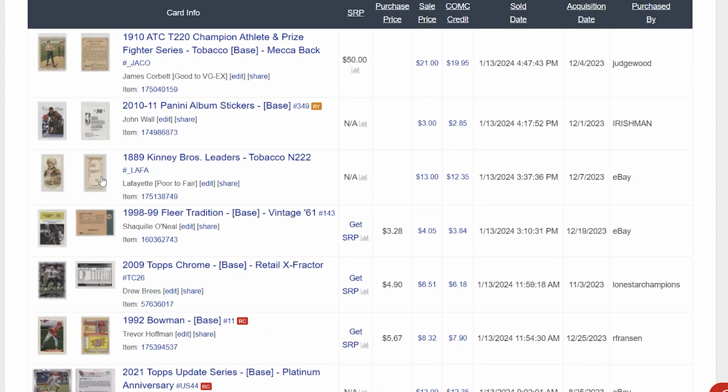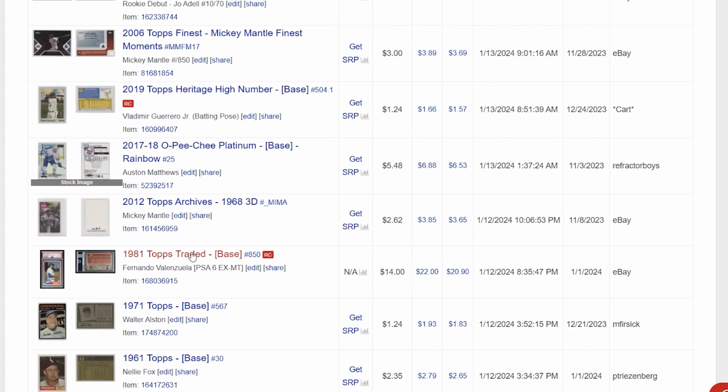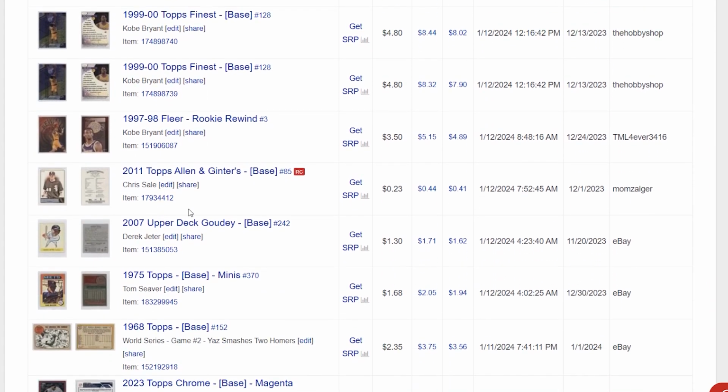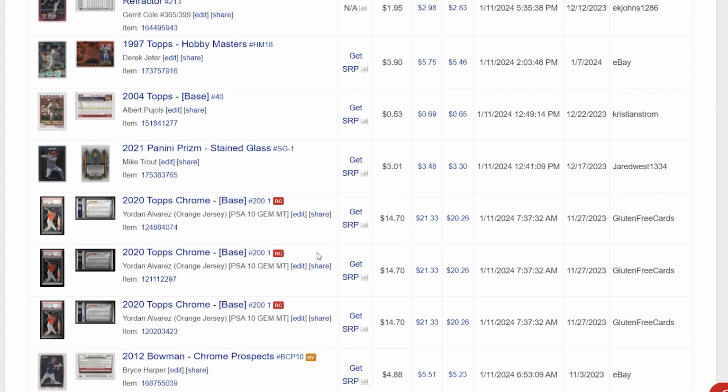Lafayette, $12. Backs just gone. Keep going through some of the stuff. Fernando over here, $14 into $20. Nelly Fox. Chris Sale rookie, 23 cents into 41 cents. Still feels cheap, but 2004 Pujols.